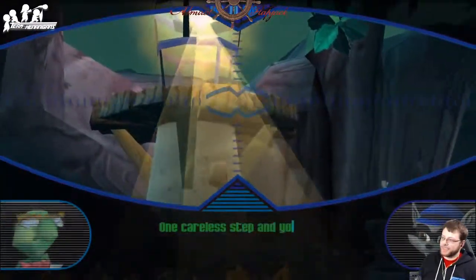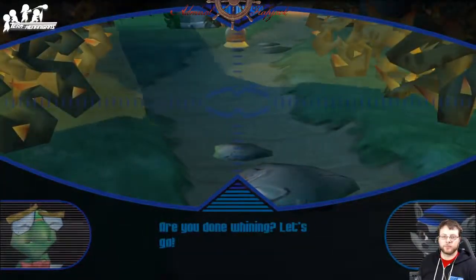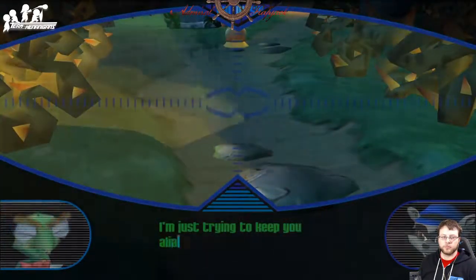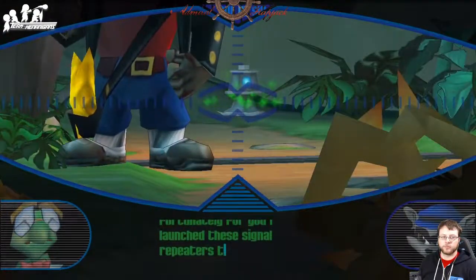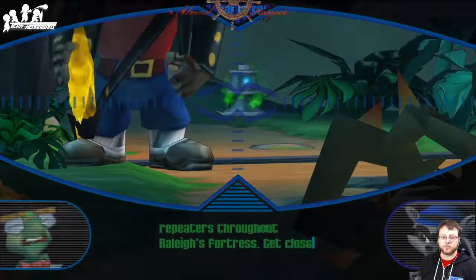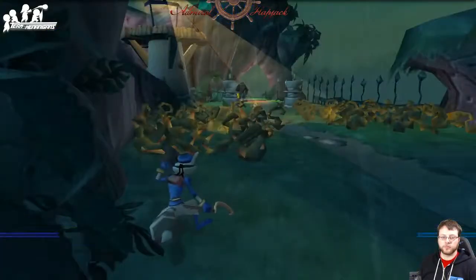One careless step, and you'll be subjected to acute combustion. You done whining? Let's go. I'm just trying to keep you alive, partner. Fortunately for you, I launched these signal repeaters throughout Raleigh's fortress. Get close to one, and I can checkpoint your progress. Nice.